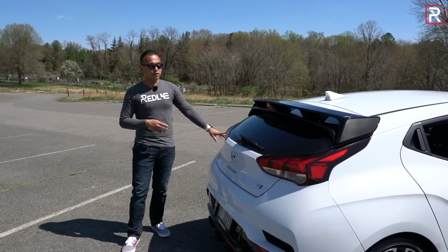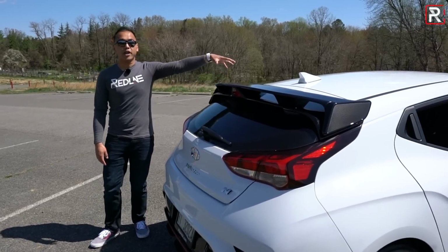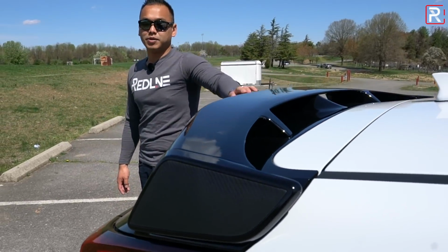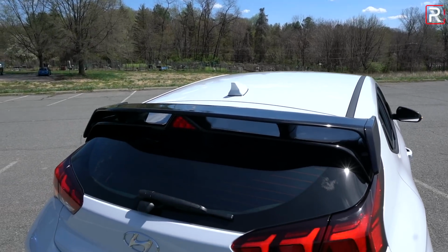Now, the rear design of the Veloster, I think, is the more attractive option versus the Civic. Instead of a big giant wing, Hyundai puts this very tasteful wing with some faux carbon fiber on the side here, where it kind of gives you a double wing accent because the actual trunk lid area over here already has a wing that's kind of built in. This is unique to the N model.